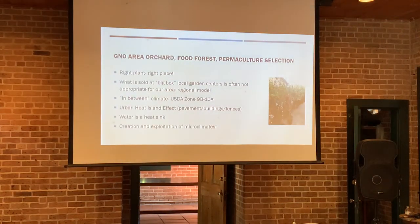So it really does come down to the right plant in the right place. That's something Dan Bell used to say a lot. What's sold at the big box stores, so I'm talking Lowe's, Home Depot, Costco, Tractor Supply, they work on a regional model versus a local model. So they're getting the same shipment of plants that Tennessee or Florida is getting. Oftentimes it's not appropriate cultivars or varieties for our area. You see a lot of plants just right out of the box, a cherry tree or an apple tree. Maybe not the best decision for a subtropical area. So just something to think about.